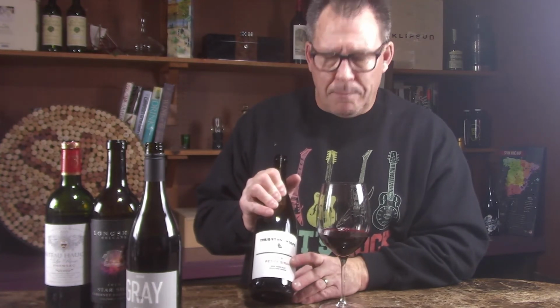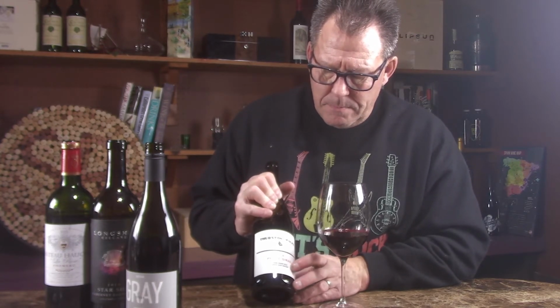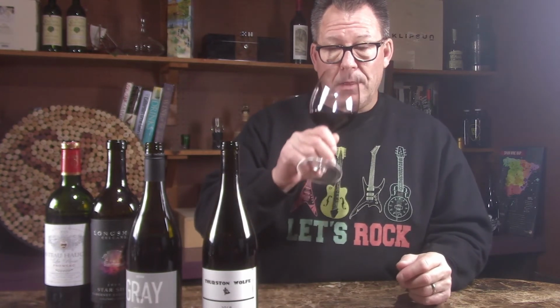By the way, Petite Syrah, different from Syrah, but it's related. I believe it is a cross between Peloursin and Syrah. And it's been called Petite Syrah. Spelled a little bit differently. A lot of people mistake this for Syrah. But, of course, Stag's Leap made Petite Syrah famous. Really did. Let's see what we get on the palate.